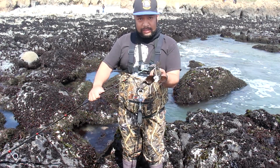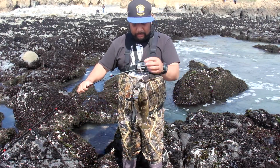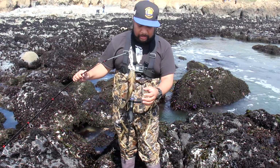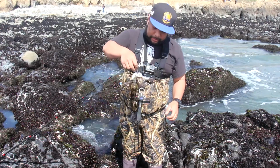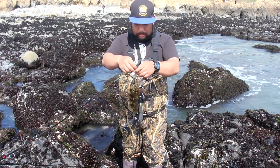They have spines that have venom, and if you get stung by one of them, you know, your hand gets a bit numb. The best thing you can do is actually run it under the hottest water you can tolerate, because the heat from the water destroys the proteins in the venom. So let me go ahead and hook this guy.